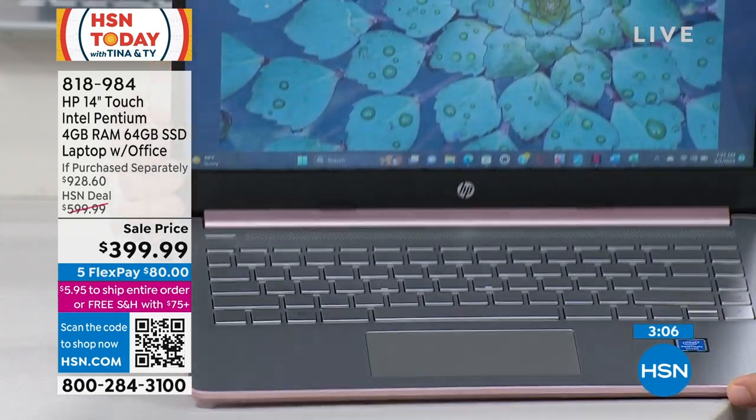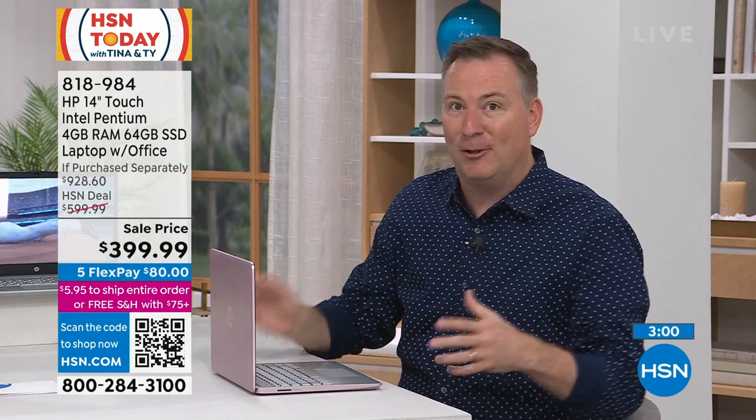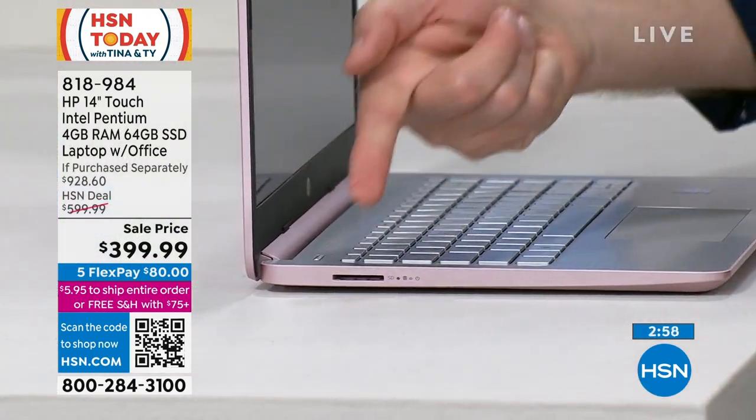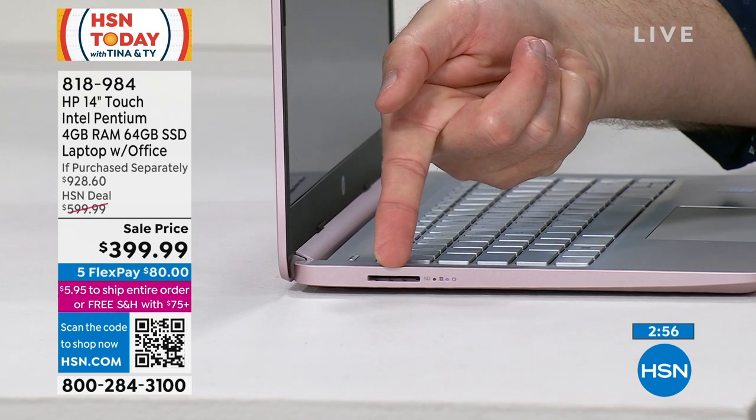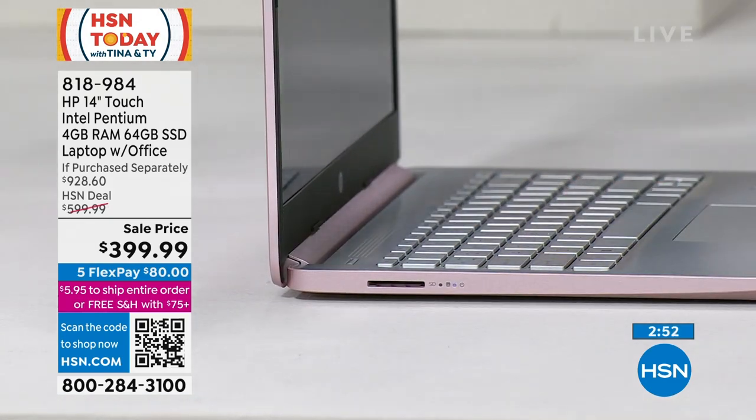So it makes it easy to be able to type. Now when you start to turn to the side, you remember that it's so super thin and light, but we're still including all those ports. There's an SD card reader. So if you have a memory card out of your digital camera, take the memory card out, pop it in there. Now you can store all those great files there.